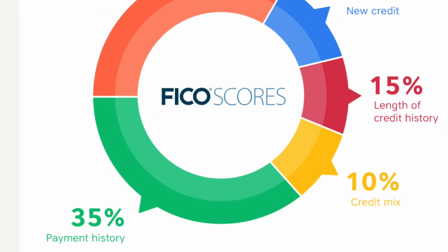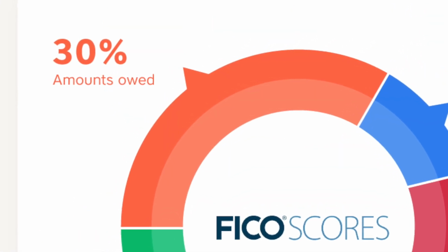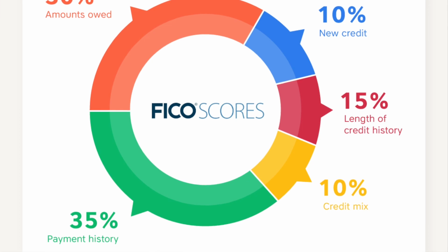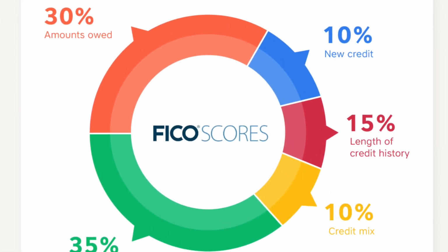Now, to prevent this, you might want to consider using automatic payments every month. That, or just set a reminder up a few days before to give you a heads up that your payment is coming up. 35% of your credit score comes from your payment history, and the other 30% of your credit score comes from your credit utilization. So that's 65%. More than half of your credit score is going to come from your payment history and your credit utilization. So my biggest advice would be to make your payments on time and keep your credit utilization under 30%. But if you can, really keep it under 10%.